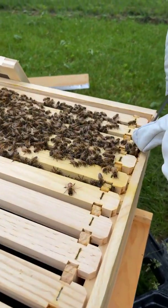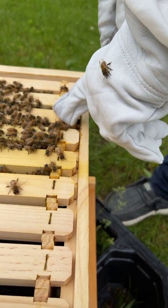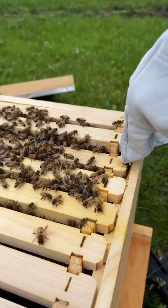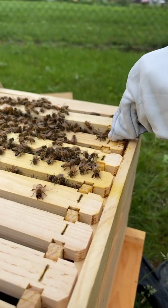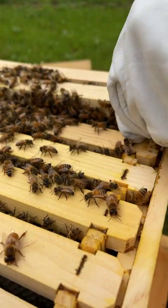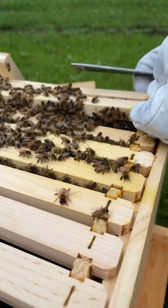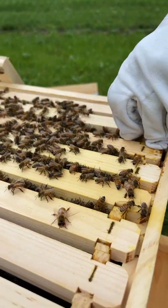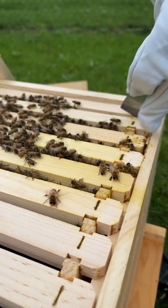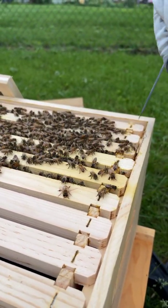These guys have had a really good start, but I don't care as long as they do well. That is the goal. They've really fused the wood together, and I don't want to bring that up. We're gonna have to stick this in between the two frames. Whoop, whoop. Don't want to make them too mad. There we go.